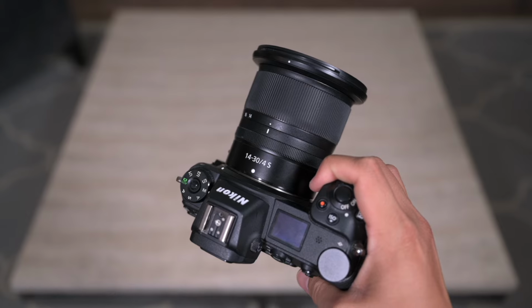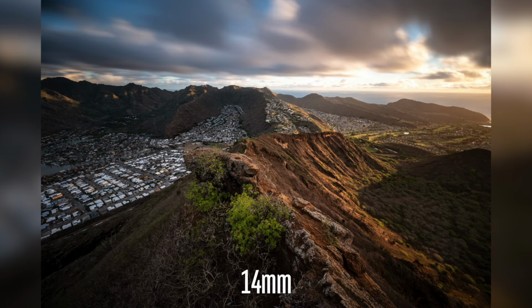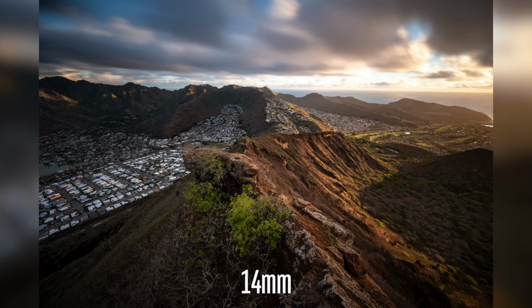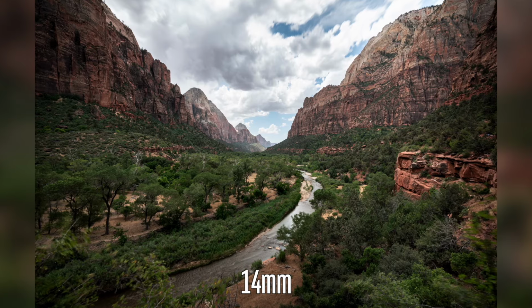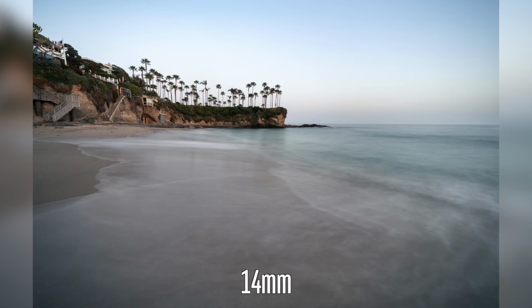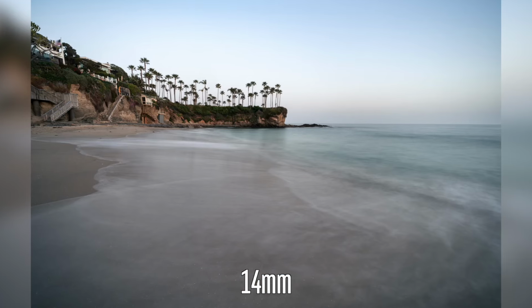Even though 4 millimeters on the wide end might not seem like a big deal, it is absolutely a massive deal, especially with wide angle lenses. With the 14-30, we're going to be able to get more into the frame and create more complex compositions. We can exaggerate foreground elements even more and add more curvature into the frame. And me personally, I love the 14-30 focal length.